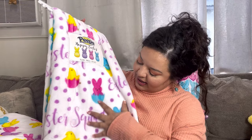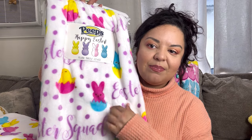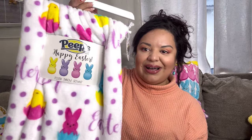Remember last year? I got all these last year. So this one, they're all Peeps. They're also all Peeps, but they're different. They were all $10. Look, $10 from Ross. This one says Easter Squad. So it has the bunny Peeps and the chick Peeps in a cracked egg. Look at that. Super cute blanket. So that's blanket number one.